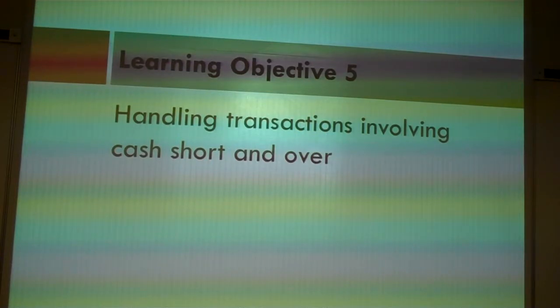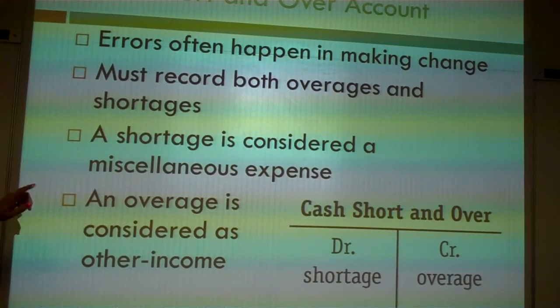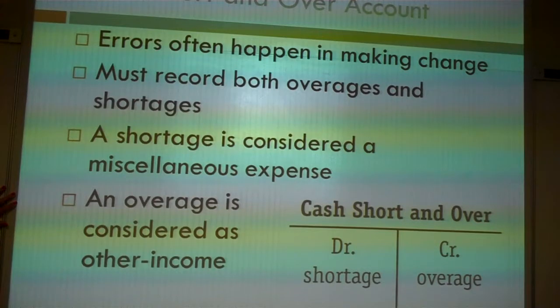Handling the transactions for the cash short and over. Errors do happen when we're making change. And the cash short and over really doesn't have a normal balance on it. If we're short, we'll have a debit. And if we're over, we'll have a credit. Okay, so we just have to use that.